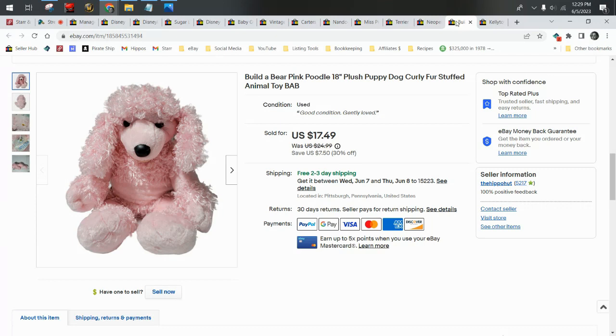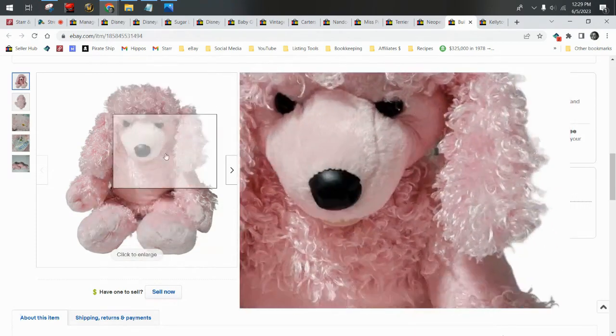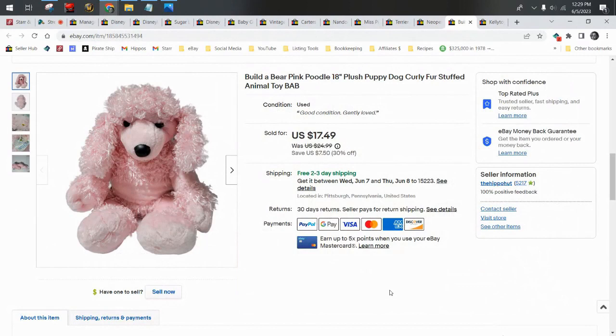Some of them are harder to find. They're going to be more rare. They're going to sell for more money. It depends on the character. It depends on the show it's from. I still feel like they are a luxury brand of stuffed animals.